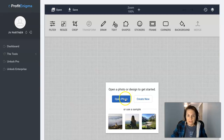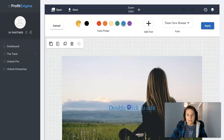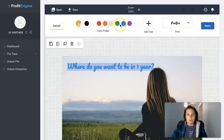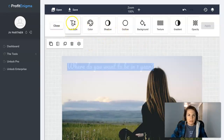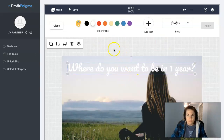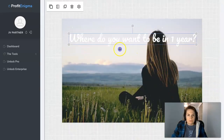So I'm going to show you how it works. It's pretty easy. We're going to use the same here. Just choose it. And you can come here and choose add text. We'll just say, where do you want to be in 1 year? And I'm going to drag it here. So you have some options where you can change the font, change the color to see the text style. I was actually looking for the text size. See if I can select it. Okay, so you can click and drag to do the text size. And let's move this down here.